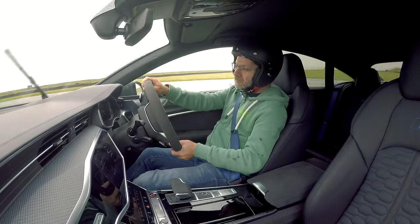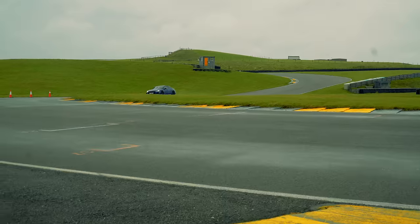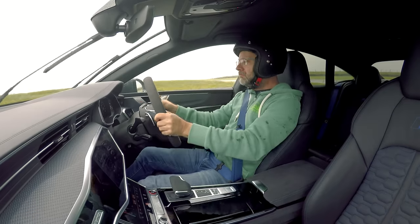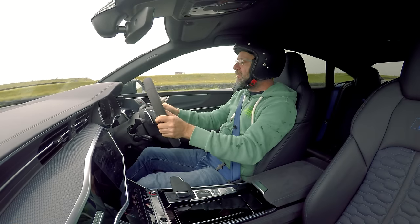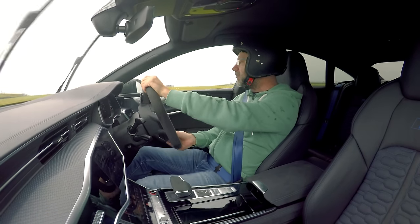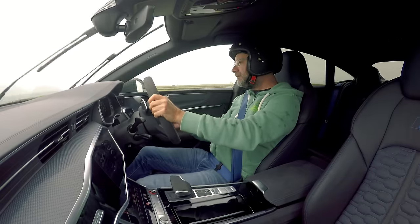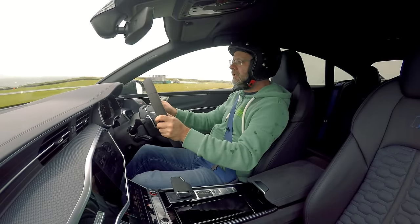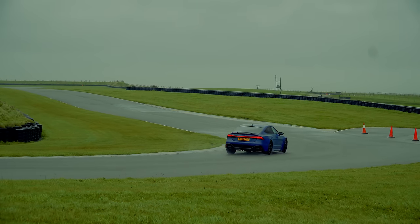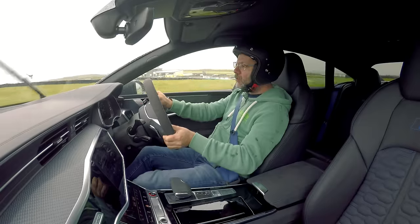Turns in well. Steer, then it goes. Slightly clumsy, but it'll slip into a kind of big drifty, slidey thing. It's probably better in the dry, when you get some energy built up into the chassis and it all feels a bit tighter. But it's not a track car, it's not built for these conditions.